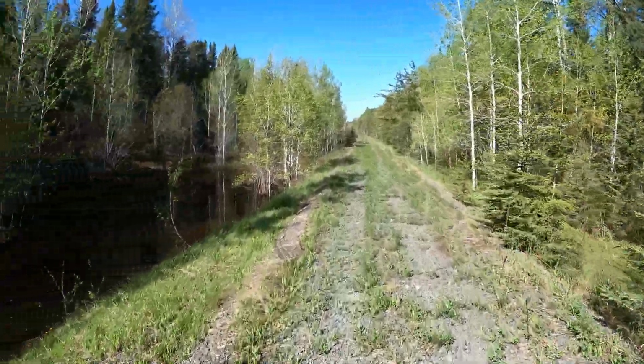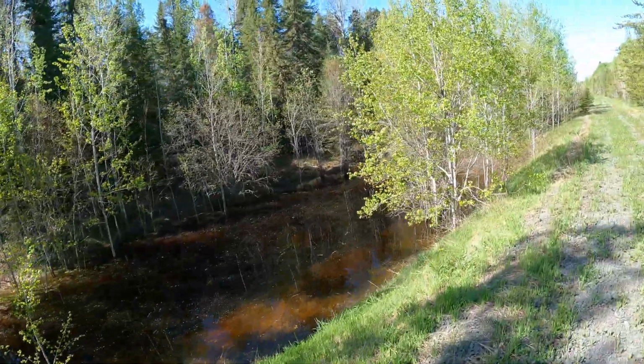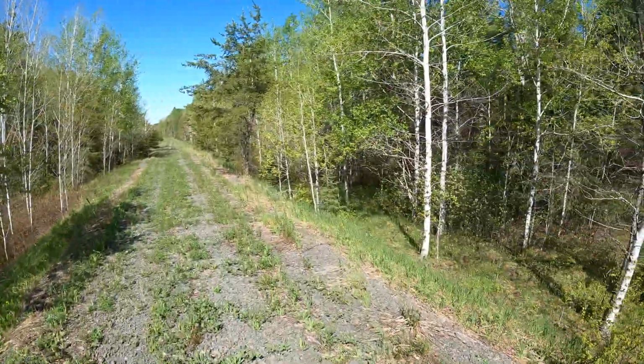So here's another spot where it appears they may have dug ballast.